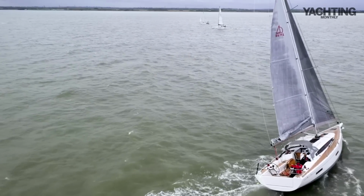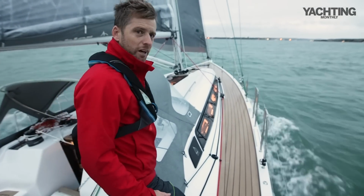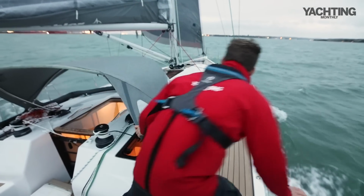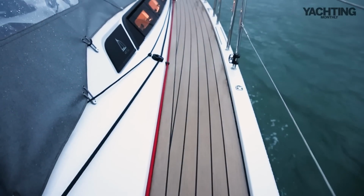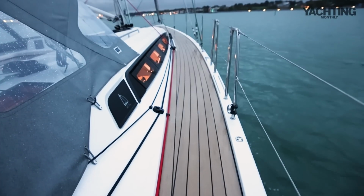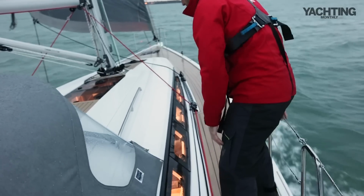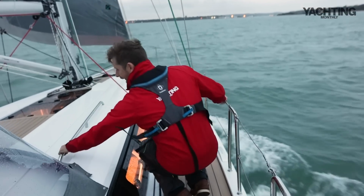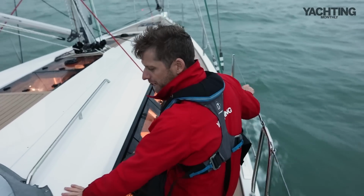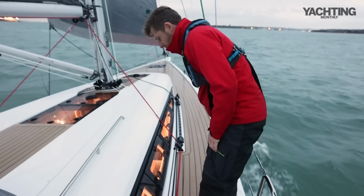Right, stepping out to the cockpit, as I said, it's quite wide coamings, but they're not too high, so it's reasonably easy getting out. You've got these decent stanchions here for the gate, which make a nice handhold. It would be quite nice to have a handhold on the spray hood, but you soon get to the handholds on the coach roof. It's a pretty low coach roof, but there are plenty of places to hold on.